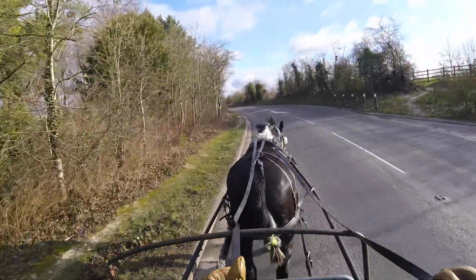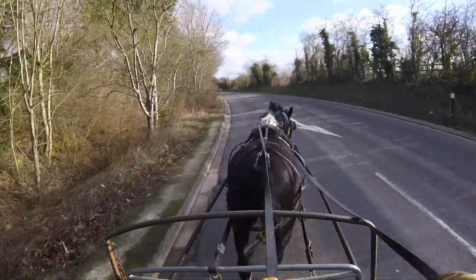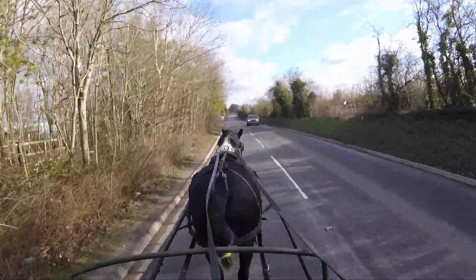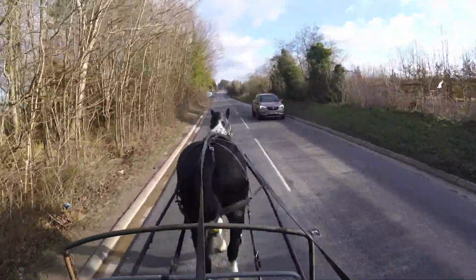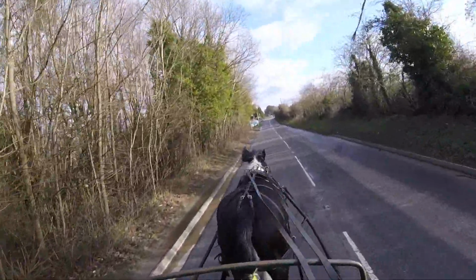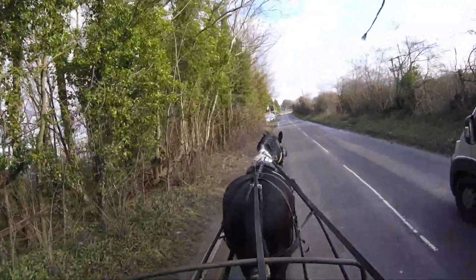So I can let him go on a slack rein like that, and they go to canter quite happily, but then that's part of what they do in the dressage. And maybe it's something I'm doing with my hands, I'd just like to know what it is.